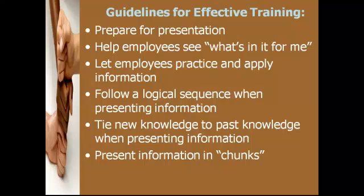It's going to help them in their future, not only in the establishment, but just overall life. Food safety training is something everyone would benefit from in life. You need to make sure that you're not just talking. Let the employees practice and apply the information. Use the information. When you are training your employee, you should follow some type of logical sequence.